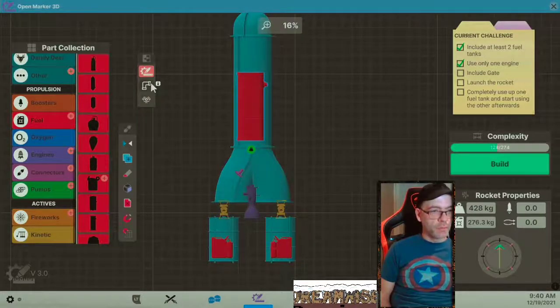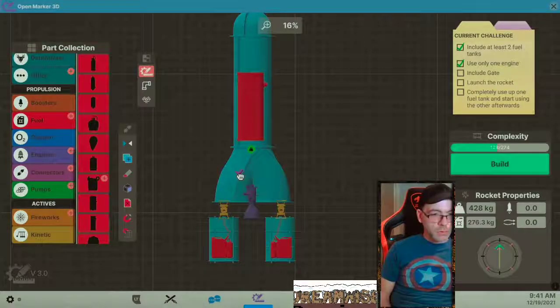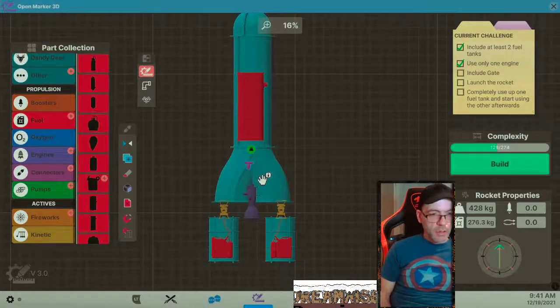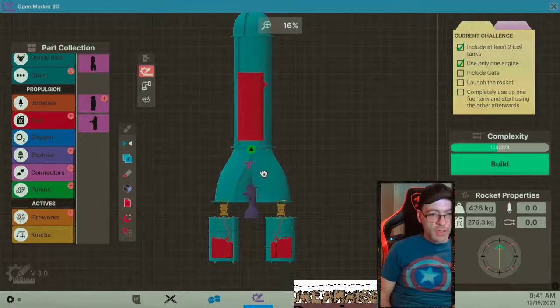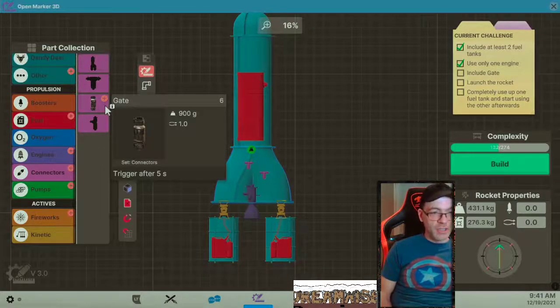So let's connect some of this stuff in. I don't need a fuel pump, but I probably will put it in, just because we're not trying to achieve any speed records or any of that sort of deal. So yeah, gonna need another one of those connectors too. So let's put that there. And we need another connector. Because once that is brought down to 1 fuel line, I'm going to have another one coming in from the other one. But what we need in here is the gates.